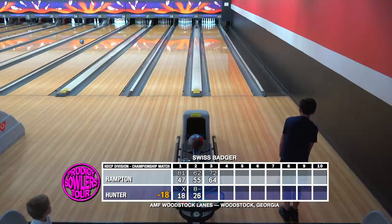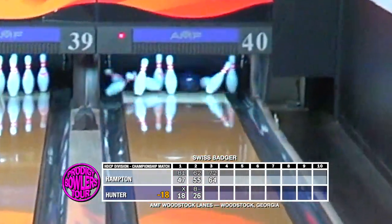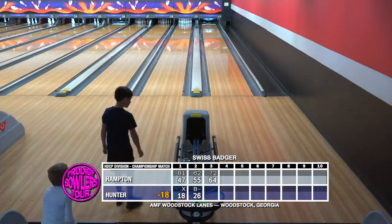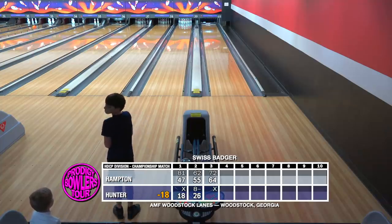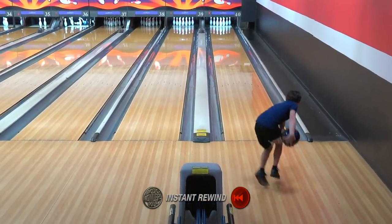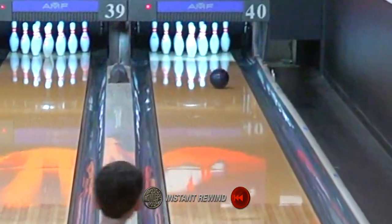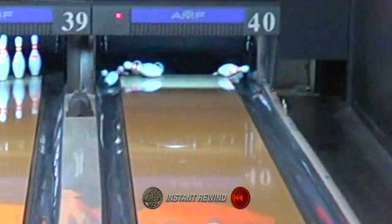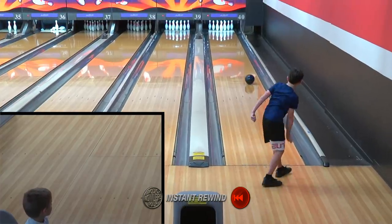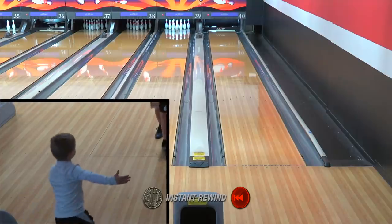Not often we call Hunter the elder statesman of the pair, but here you are. How about a ripper? And Hampton gives him some congratulations right there. You gotta like that. Hunter playing about the 12th board at the Arrows. It hooks a little bit, just enough to send the 5-pin left. And watch Hampton in the lower left corner. Watch his reaction. He's as excited as Hunter.